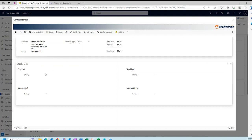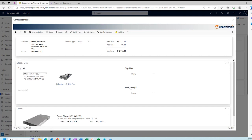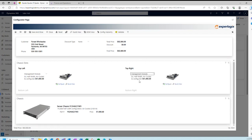Here on the top left, we can add a module. And this also has certain properties. It has a unit, which takes up a certain space, and a width. So if we enter the management module, which is 2 units, our bottom left option will be hidden because it takes up 2 spaces, so we cannot add one. So it eliminates the error of selling too many modules for the chassis. Now, going to the top right, we can add another one. Let's go for a double one.